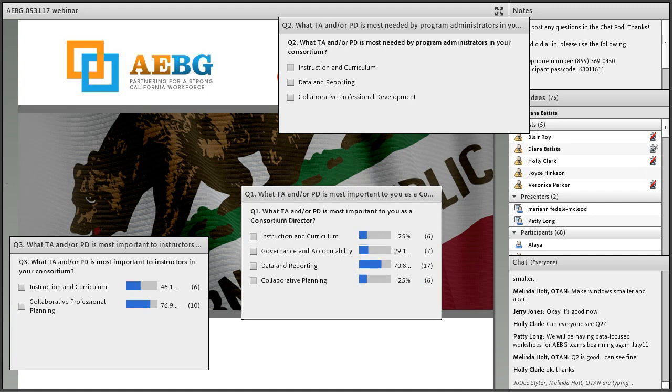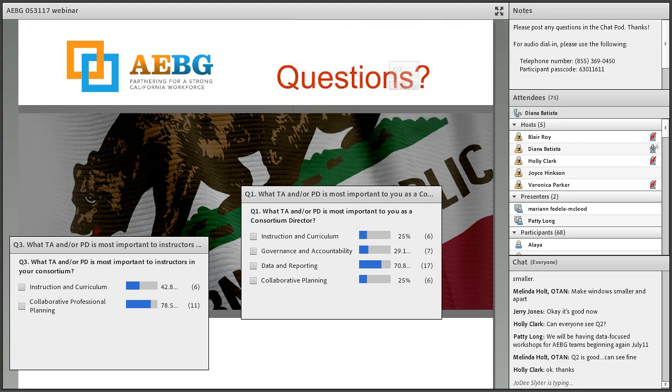Yes, that is an important part of our project. We will be looking for local subject matter experts, and as things go on through the year, we find that there are different things that we need to address. So we will be responsive to what everyone needs. Okay, any other questions?